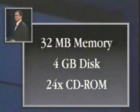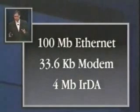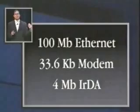And let's build in a lot of communications. This thing's got 100 megabit Ethernet as standard. Now why? Because a lot of our education customers want to put these high-speed networks in, and because we're seeing it in homes. Approximately 10% of the homes in Silicon Valley now have Class 5 wiring in them. We're starting to see lots of home networks emerging. A fast modem, and also 4 megabit infrared built in. You want to beam your digital photographs in from your digital camera, built into every product.